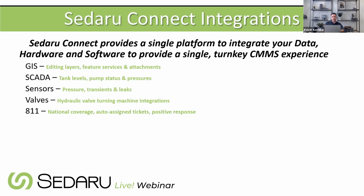For valves, we have direct integration with a hydraulic valve turning machine to allow you to control the machine, record the turns, torque, and direction, as well as any sort of metadata associated with that. So pretty powerful. And then, of course, with 811, call before you dig, we have a national footprint of most of the 811 centers. This auto assigns tickets based on the emails that come in, provides automated positive response, just tons of time saving for a pretty practical use case. Yeah, it's a great point solution.